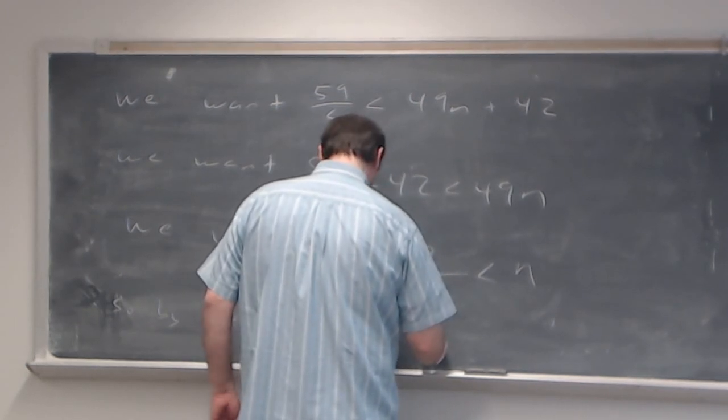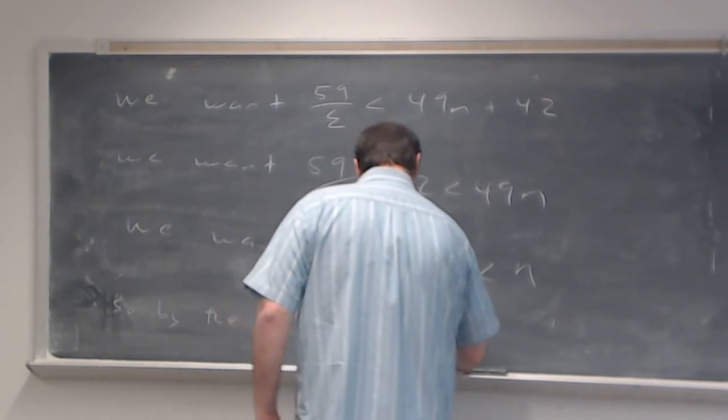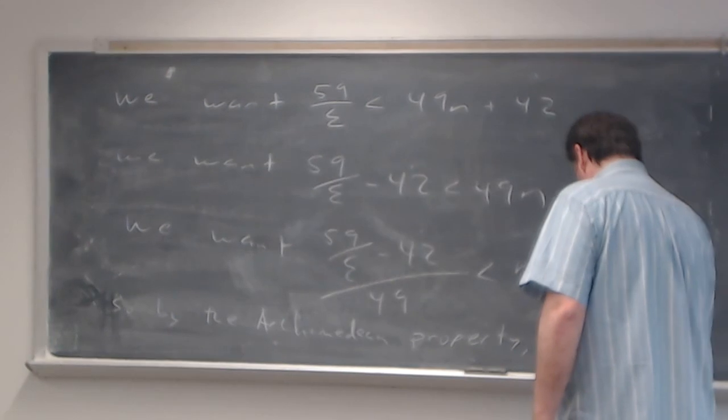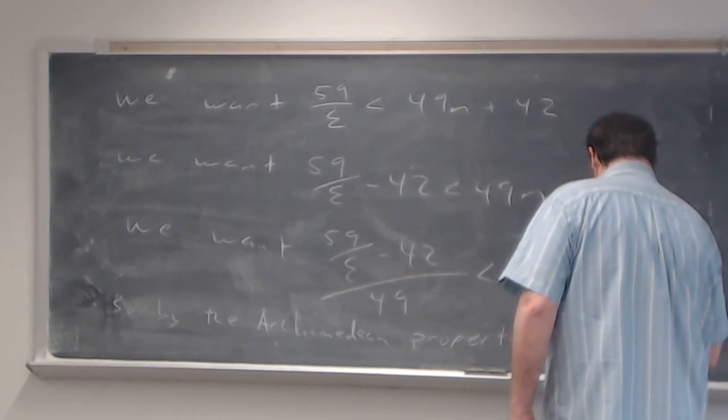So by the Archimedean property, there exists a K, an element of the natural numbers.